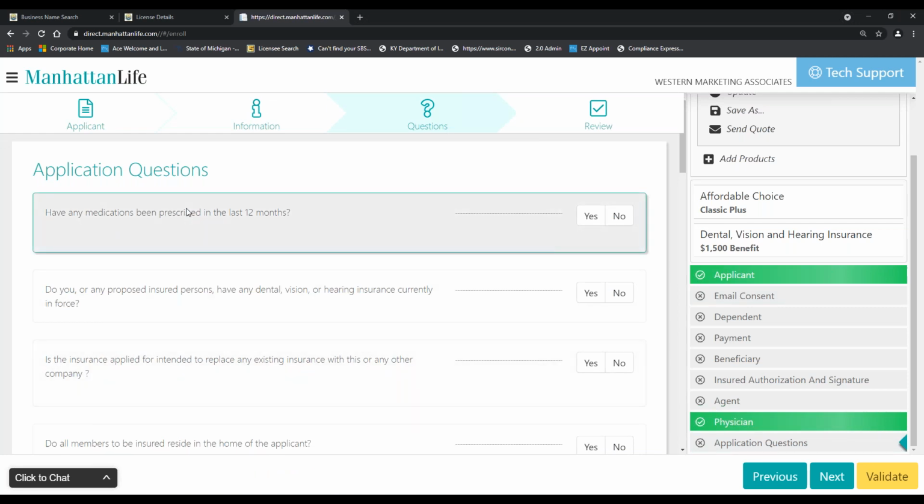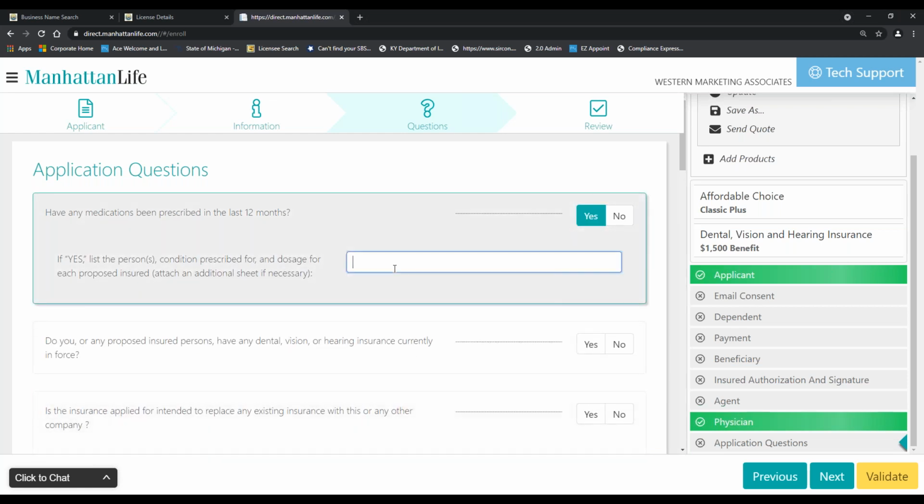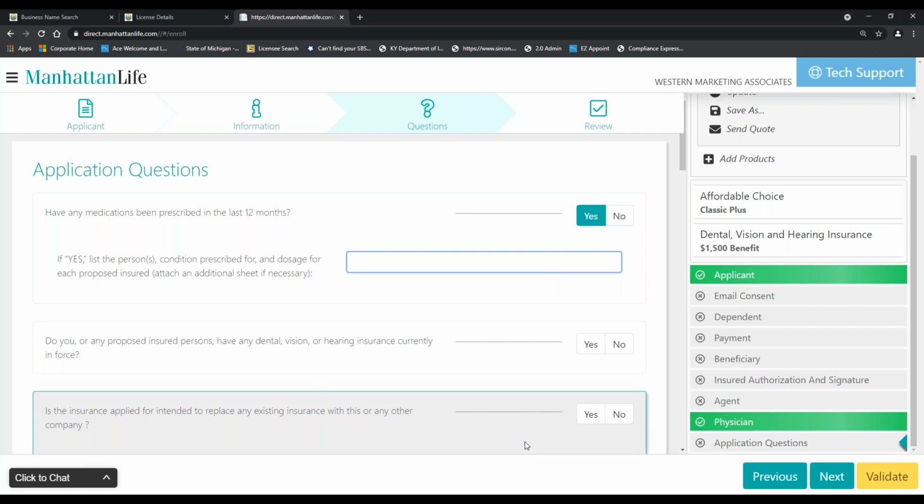If there's a question on these application questions that needs more information, there's your drop down for you to enter in your free text, whatever it is you need to add there: milligrams, what they're taking, how often, all of that information is here.